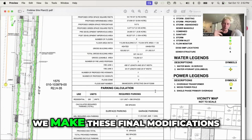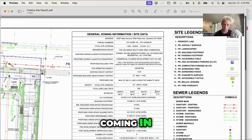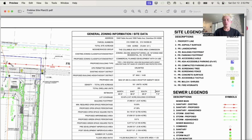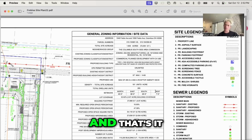So we make these final modifications coming in. We get basically elevations we'll have. And then we'll show maybe three to four renderings in the package and we'll have our limitation text. And that's it. Very, very simple.